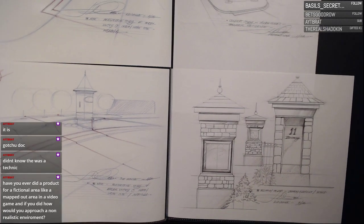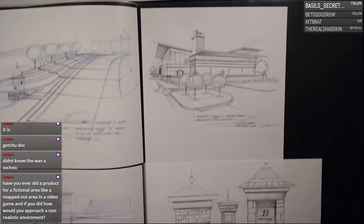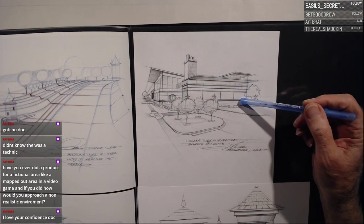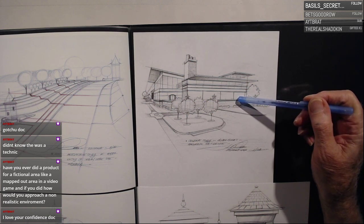So let me move along here. And this little thumbnail sketch here, this Honda Homes of California came to us for a little thumbnail sketch of what a house of the future might look like.